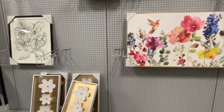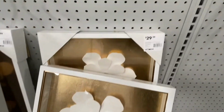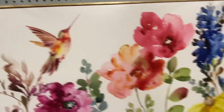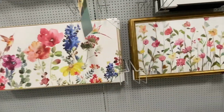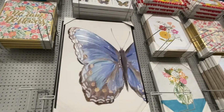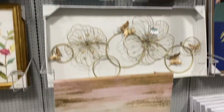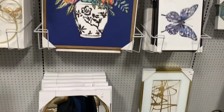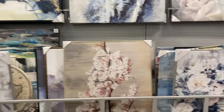These are really pretty for like a girl's room. Get this one. It's inside the thin glass. $29.99. Look how beautiful this. It has like the wood effect, gold. And it's $79.99. It's very long, nice. Beautiful, $49.99. We have your aisles of your clocks.